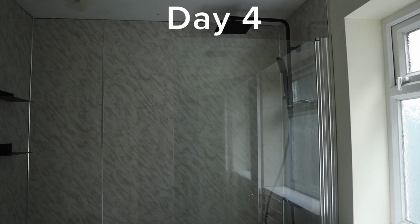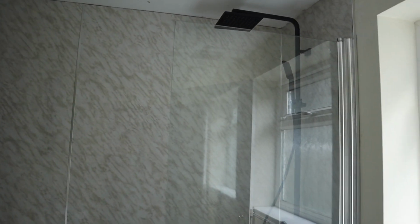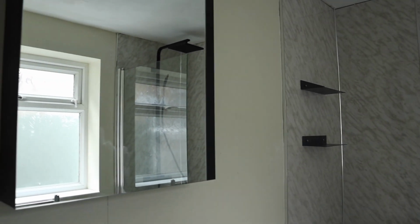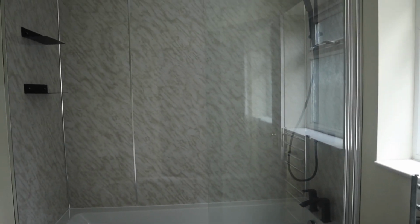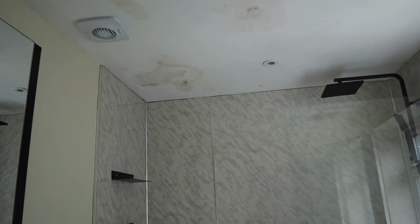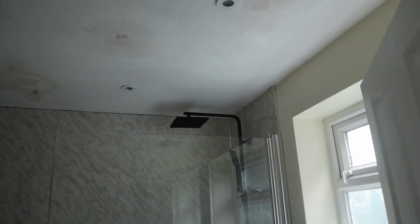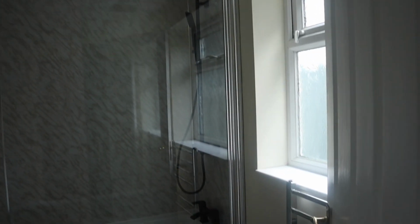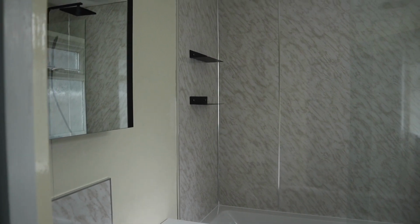Okay, so day four is complete. And as you can see, we've made a lot of progress today. So we've got the shower now that's been fitted, along with the shower screen, and got some shelves fitted along with the mirror. Everything has actually now been fitted in, so all that is left to do now is to paint the walls and the ceiling. He has filled in all the holes and smoothed over any rough surfaces and patches from the ceiling, ready to paint. So yeah, it's looking really good actually. Really excited to see the finished result now with all the walls painted and everything.